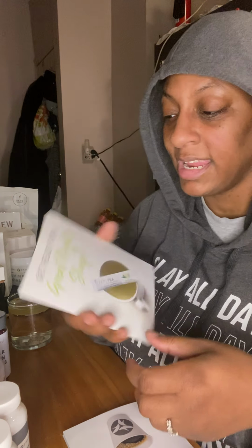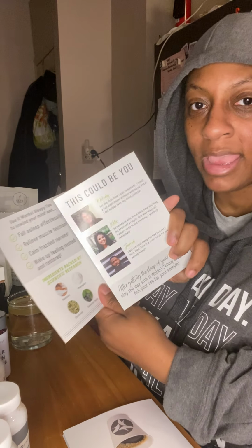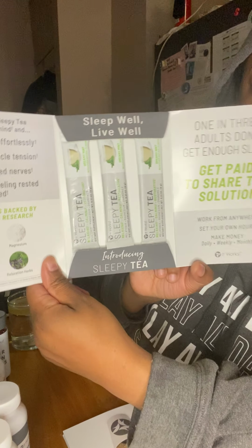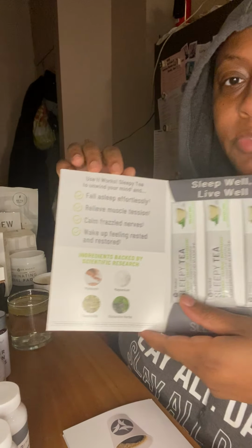We also have the sleepy tea. It also comes in sample packs, same way, and it has testimonies on it. Comes 3 in a pack. Same way, you can see all the benefits that this has in it.